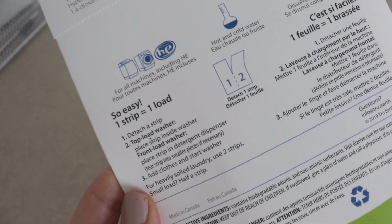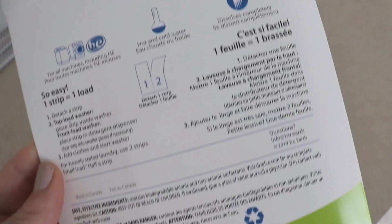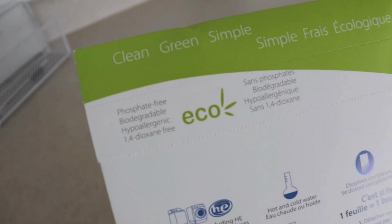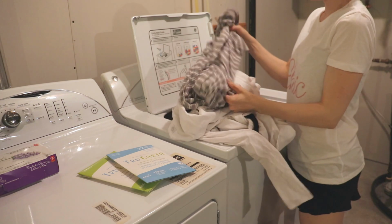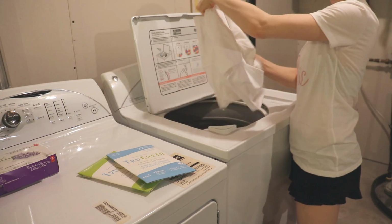So they sent me two kinds. They sent me the unscented kind as well as the linen fresh ones. And I have to say the linen fresh ones smell really, really nice. They're not too in your face. They're not really strong, but they just have this really nice kind of calming, creamy linen smell. And I haven't actually tried them out yet, but I will let you guys know how they go. This is going to be my first load of laundry using them, so I'm pretty pumped.